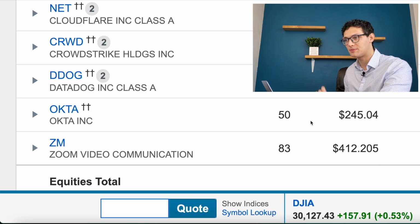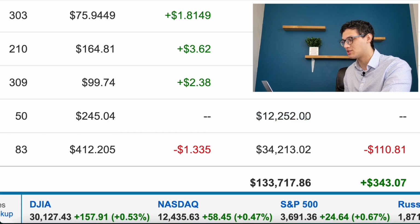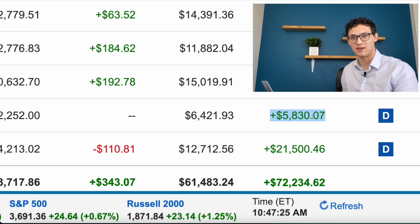Next up, we have Okta, which is an identity access management company, kind of like single sign-on and those sorts of things, but with a strong focus on cloud technologies, which is partly why it's performed so well this year. Now, Okta is my second smallest position at just over $12,000, and it's also my worst performing position, up just around 80% for the year. I saw a comment on one of my videos that being up 80% for a year is a really good problem to have, and I agree. But it kind of just goes to show how crazy this year has been, that this stock, which by all accounts has performed incredibly well, is my worst performing stock besides Alteryx.